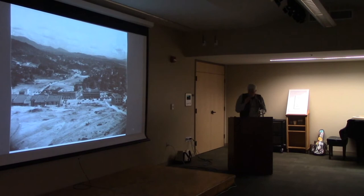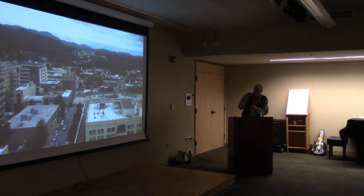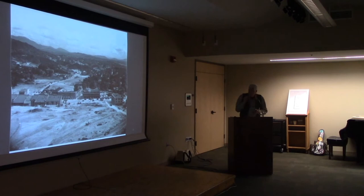So that's Coxe Avenue there, and this is Ashland Avenue. So this is Coxe Avenue, and this is Ashland, and this is Otis Street coming down. So you can see that we're looking down pretty much on the flattened earth.